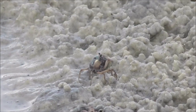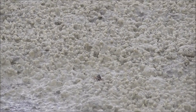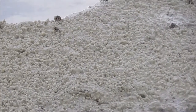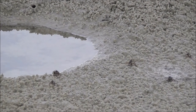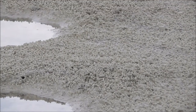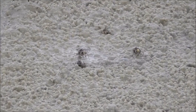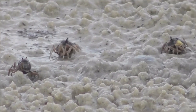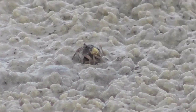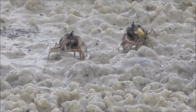But yeah, it's quite amazing actually how, you can tell, they have sort of a defence mechanism, I think, where they all stick together. So many eyes on the lookout. So it only takes one of them to bolt for their holes and all the rest follow. Safety in numbers. Yeah, I've got to admit, they're cute little crabs.